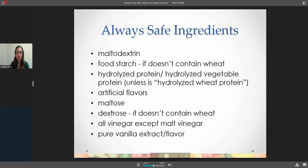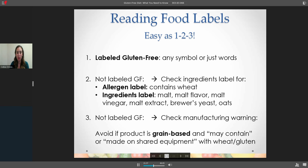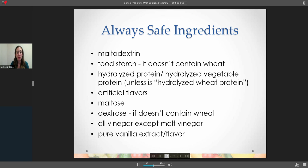These ingredients, however, are pretty much always gluten-free. So maltodextrin is one of the most common ones that is confusing for people. And I think that might be because it starts with the word malt. Notice, I'm going to go back to the other slide, that all of these ingredients are two different words. Malt is separate. It's not a combined word. So if malt is on its own, it contains gluten. If it's a combined word like maltodextrin or maltose, farther down this list, which are both sugars, they're so highly processed that even if they came from wheat, they wouldn't contain any gluten, and they're considered gluten-free.